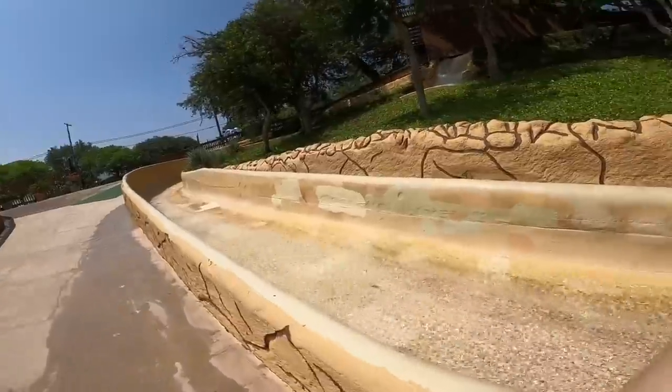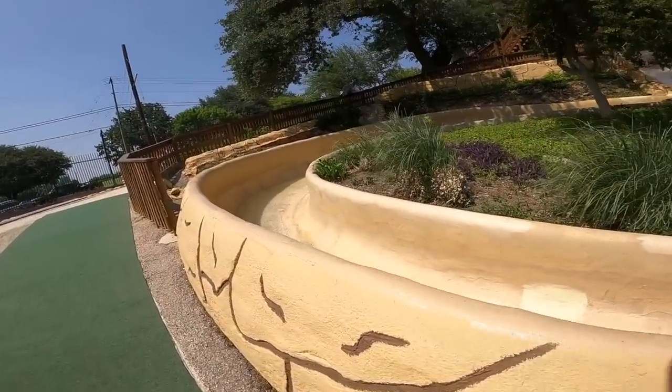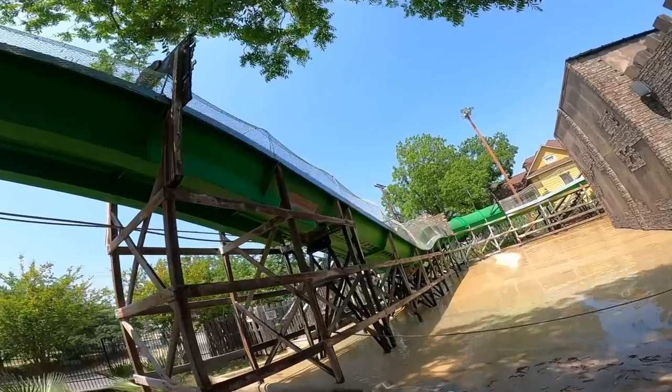So we're heading over to the dragon slide. I forget what exactly it's called, but it's a dragon slide. Here we go, Dragon's Revenge. Going up to get my tube right now. Got it. This looks pretty cool. Looks pretty gentle though, from what I'm seeing. It doesn't look to be too intense. I like this turn right there though. It looks super cool. Oh cool, it looks like it's gonna be a water coaster. See that netting? Oh, it's a water coaster, cool.